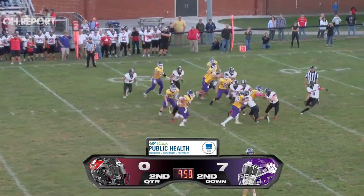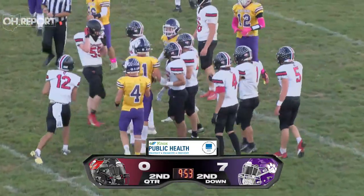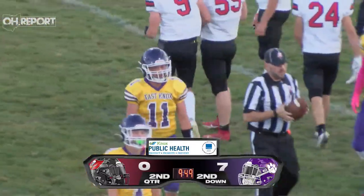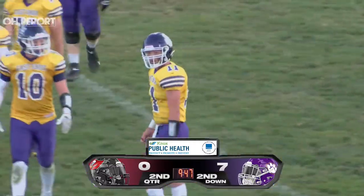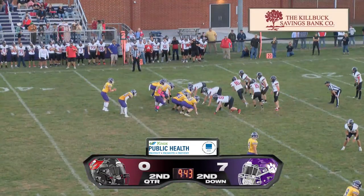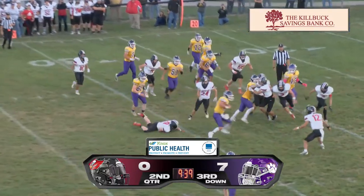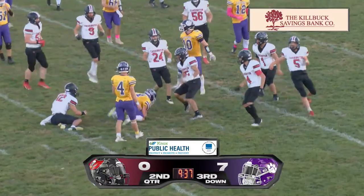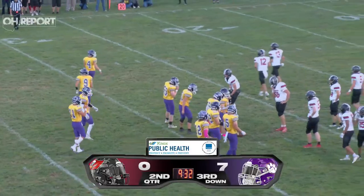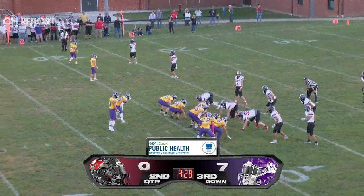And Lester takes it himself, a designed QB run, tries to sneak outside, but wrapped up around the knees and brought down by Warren Garrison, 6 foot junior. So now 3rd and 6. Last time it was 4th and 3. We'll see if they can pick up a couple of yards and perhaps the 4th or 3rd down conversion.